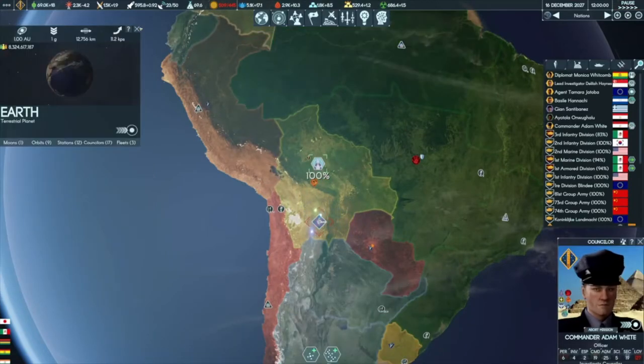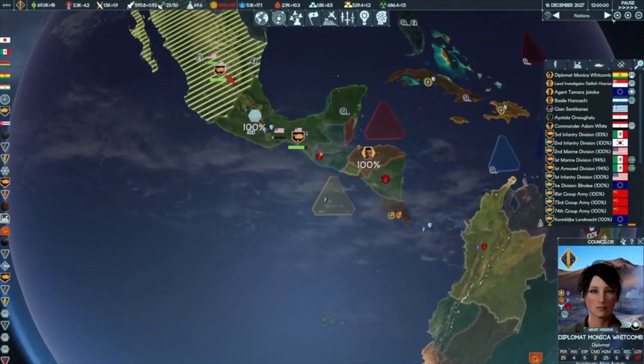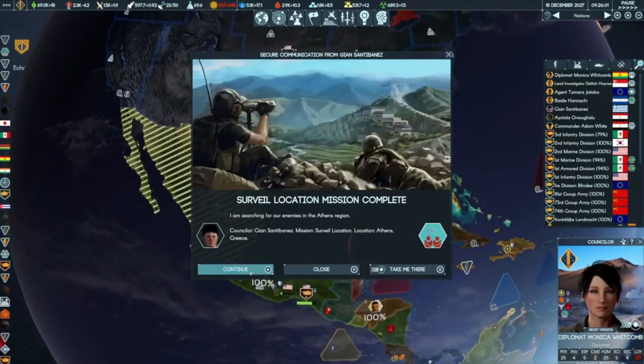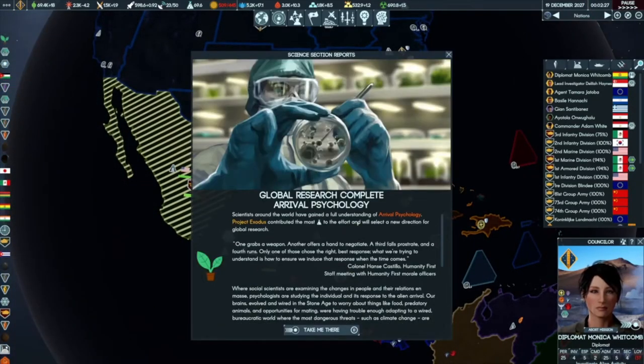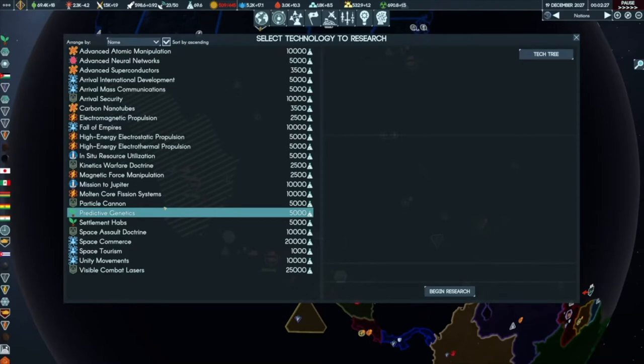Initiating surveillance. All right, let's see what's happening in Mexico. What happens when we win a war as we go around the world here. Making things safe for our people. Surveilling target area. Another offers a hand to negotiate. A third falls prostrate, and the fourth runs. Only one of those chose the right, best response. What we're trying to understand is how to ensure we induce that response when the time comes. Colonel Hans Castillo, during a staff meeting with morale officers. That gives us psyops, potentially, which is pretty cool. I don't know anything about it.